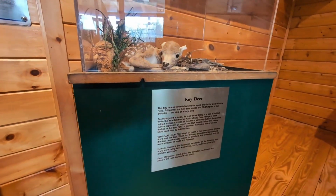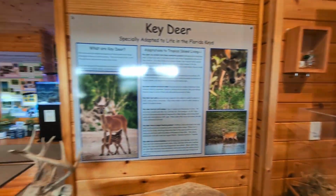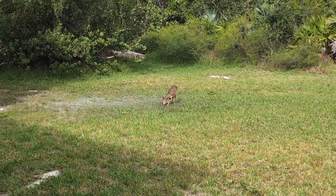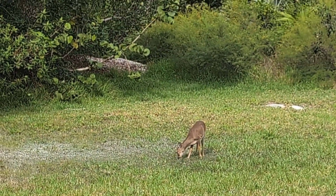The last time we were here in the Keys, we didn't see any key deer, so we had a mission to see at least one while we were here in Big Pine Key. And sure enough, there was one just next to the Nature Center. It was so cute. There was a little baby deer right there. They're so tiny.